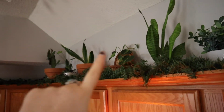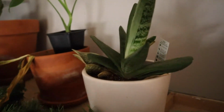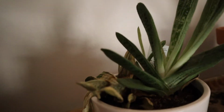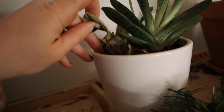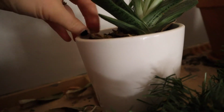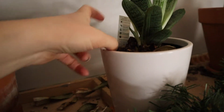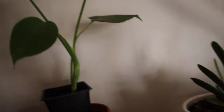There's another snake plant. That's a pothos cutting. This is a succulent. It's actually called a lawyer's tongue. Clearly, you can tell these are neglected plants up here. Wow, okay, well, that needs to be, gonna pick that up. Anyway, but yeah, there's a sprout growing. I don't get it. Literally, I ignore this plant because it's a succulent.